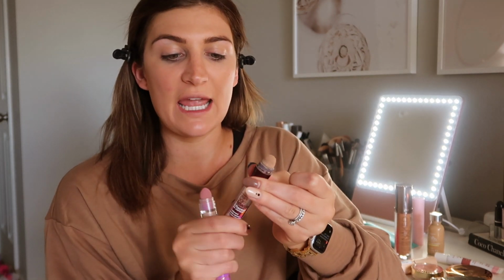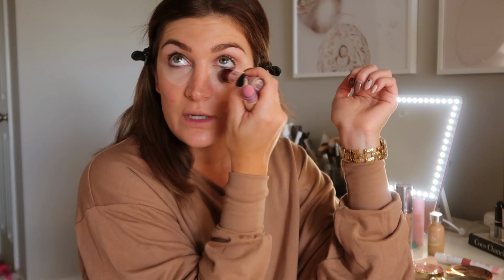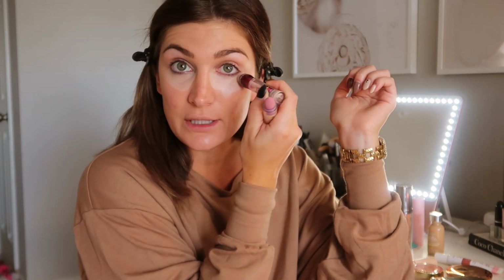Moving on to concealer. I love this concealer. It is affordable. It is drugstore, just the Age Rewind. I already have a backup ready. I put this underneath my eyes. This is what I use on days when I don't have too much going on, but just want a little bit of coverage under here. I think it has really good eye coverage.